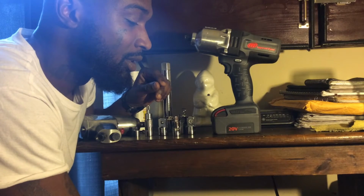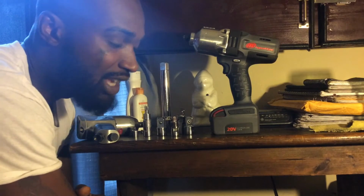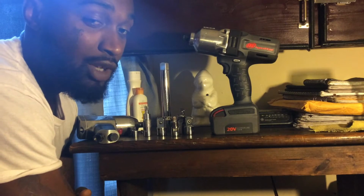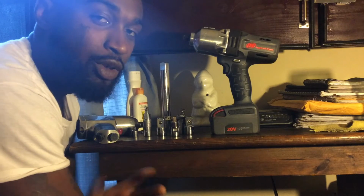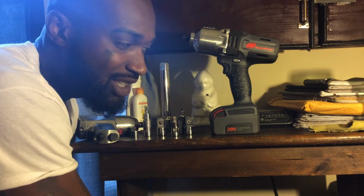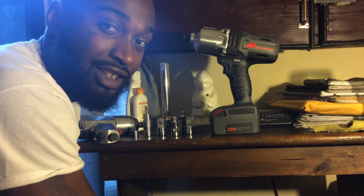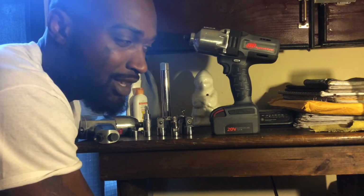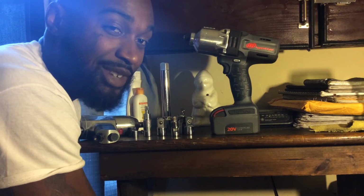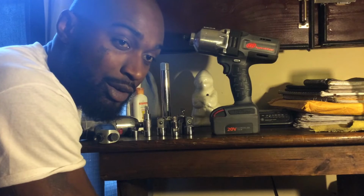Now, this is the thing to me. With the Dewalt, I watched a lot of videos on the 899 series. It has the brushless motor, so I will give it that. But in the diesel technician world, I deal with tractor trailer tires and suspension bolts all the time. I watched a lot of videos, and the thing was struggling to get the lug nuts off the tractor trailer. Maybe it wasn't designed for that, but they're saying it's the strongest impact wrench.